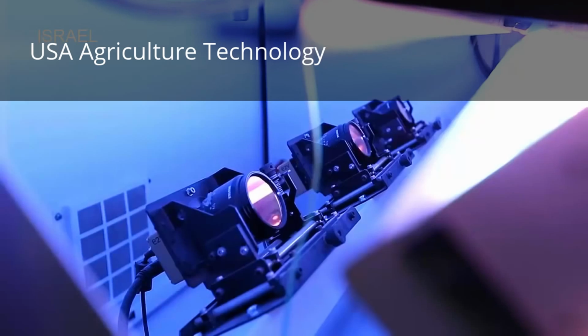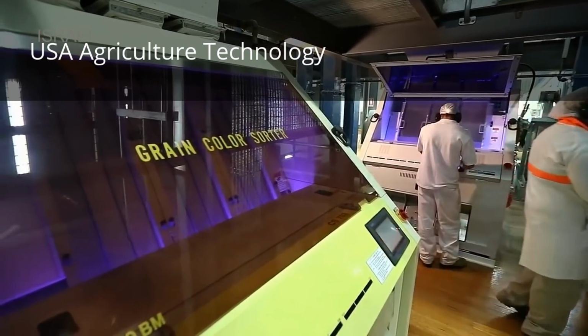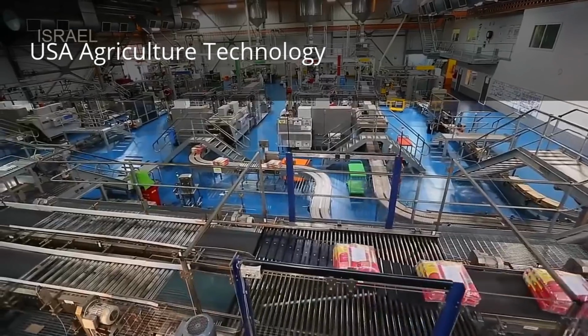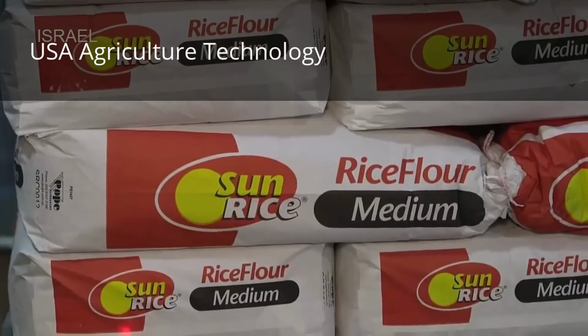SunRice also photograph every single rice grain to check the size and colour. This is called grading and sorting. Any grains that are broken or do not make the grade are not discarded. These are separated and used to make other products in your supermarket, such as rice flour and cereal.